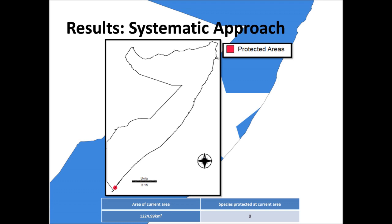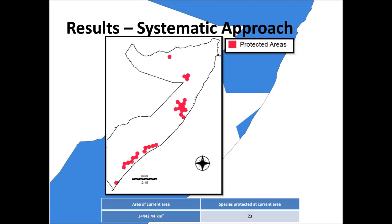In relation to the systematic approach, there were species that were protected within the current protected area. In Somalia, more protected areas would need to be established in different locations in the country to meet the species targets and improve the conservation of species. However, if it's not possible to protect more areas in Somalia, the best option is to conserve smaller areas where the most species are located.